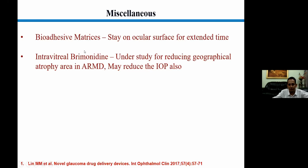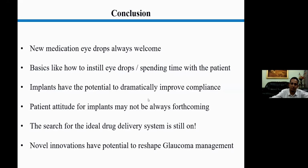Another interesting thing which possibly will come in future is the usage of intravitreal brimonidine. This particular drug is actually under study for reduction of geographic atrophy area in age-related macular degeneration. And as a corollary, it may also reduce the intraocular pressure. So maybe you'll get an intravitreal implant of brimonidine in the future. A lot of things may turn out in the future.